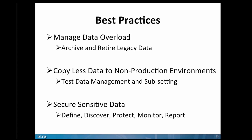Employing test data management strategies, which really means let's provide test data that is not our full copy of production, but perhaps a subset, a representative sample, a sample that will get all of our test cases done, but yet it's not extra data that we don't need, or training. Do we really need all of the data?